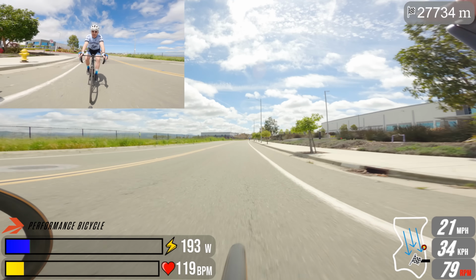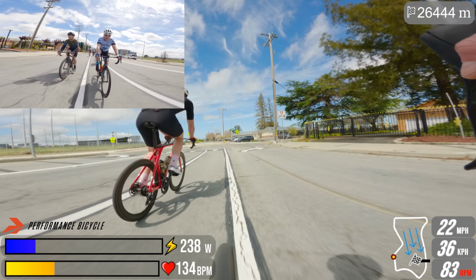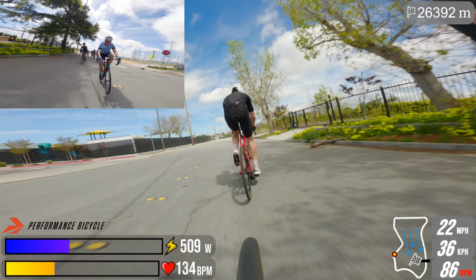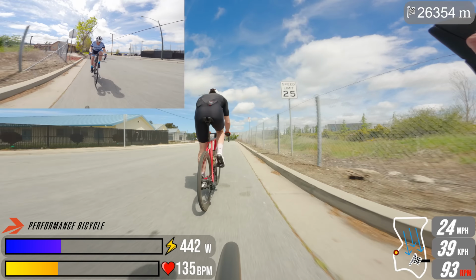So I'm just sitting here chatting with my buddy Matt. Suddenly, he just turns it on, coming through this corner. This is lap one, you guys, and he's just this type of rider with a big diesel motor, 400-something watt FTP. He just starts smashing. In fact, he pulls so hard, the field splits in the headwind section.